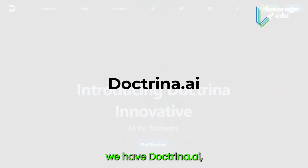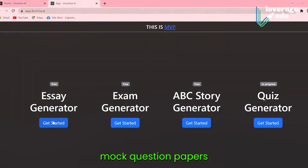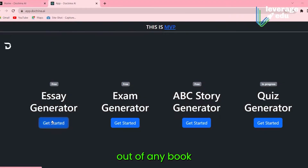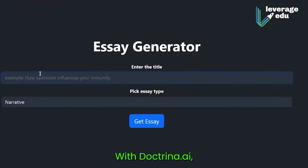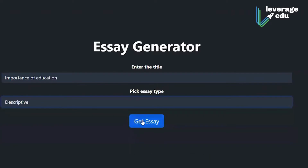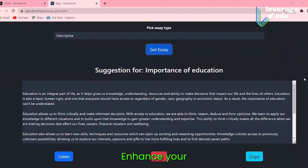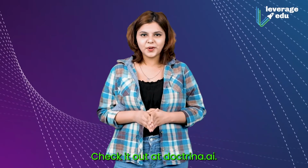Moving on, we have Doctrina.ai. It's an AI tool that focuses on making mock question papers out of any book or academic text. With Doctrina.ai, you can generate customized question papers for practice, revision, or test preparation. Say goodbye to repetitive question solving. Enhance your understanding with Doctrina.ai. Check it out at Doctrina.ai.